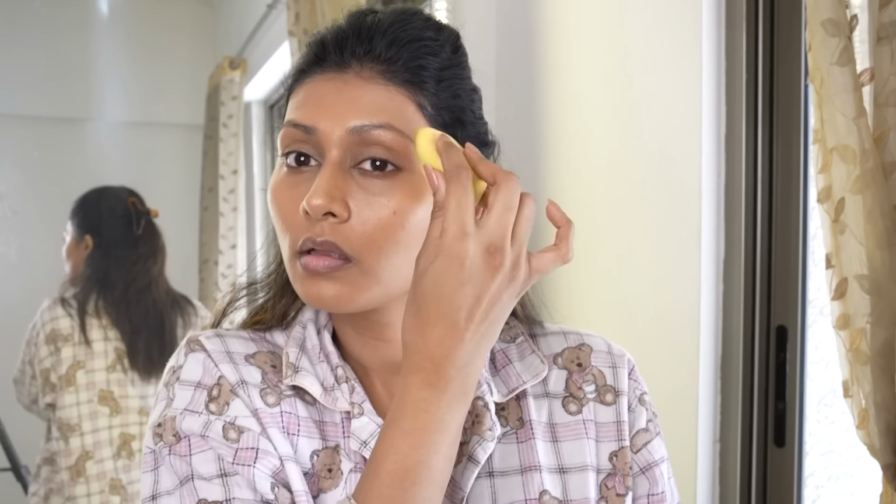After I'm done with that, I spritz my face with this PAC spray just to kind of give my base that longevity. And I'm going to take this LA Girl Pro Conceal in this peachy color for my under eye dark circles. Because it's a festive look, I really want my under eyes to be nice and bright and beautiful. And I also have pigmentation around my mouth, which is what I'm trying to kind of neutralize with the orange color corrector.